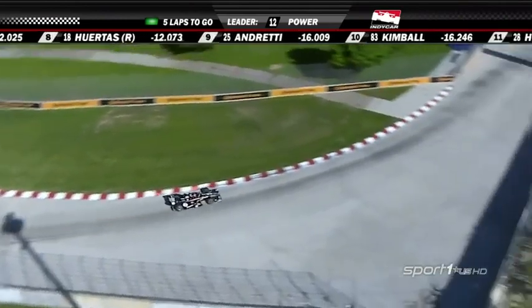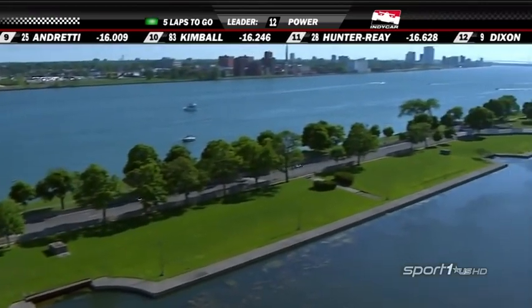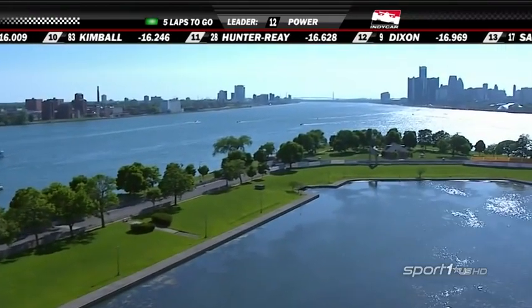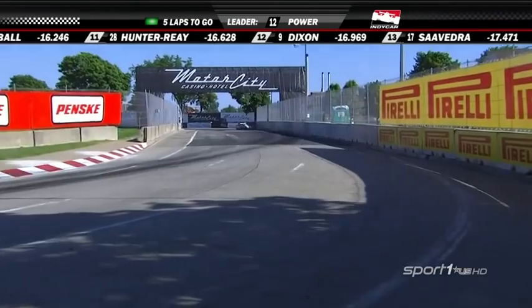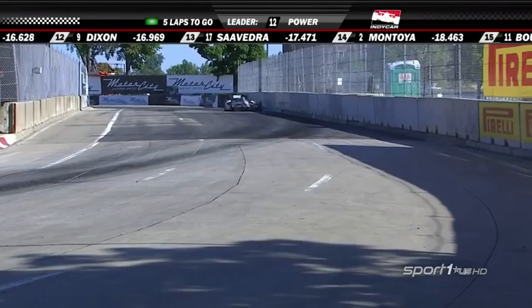There's Tony Kanaan, whose team's strategy got him ahead of all the other guys he was on the same cycle with, but it's going to leave him back in 3rd place. Kanaan just seems to not have enough speed to keep up with these first 2.